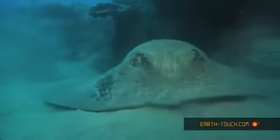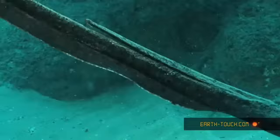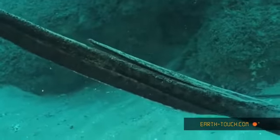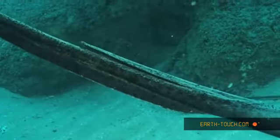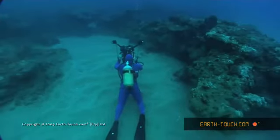Very difficult to work in these conditions, the surge kicking up a lot of sand. With the surge and with a very potent barb on her tail, we decided to leave her alone and head further along the reef.